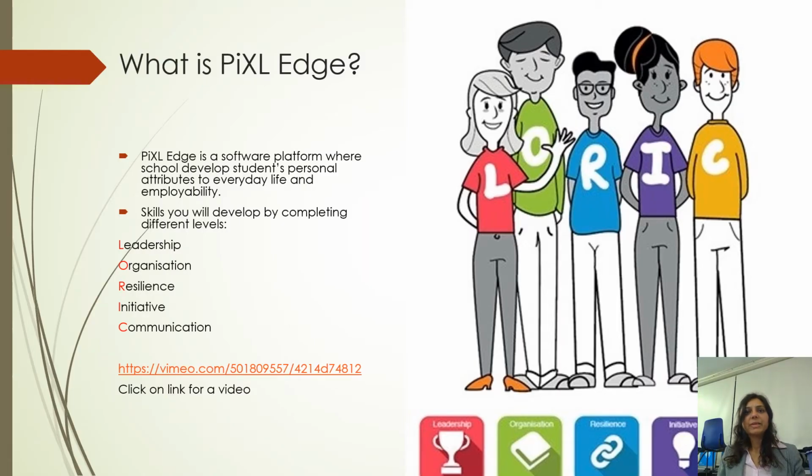So what is PixL Edge? PixL Edge is a software platform which has been bought by Collingwood College and many other schools around the country where students are given skills for life and employability. It's based on 5 attributes called the LORIC attributes. LORIC stands for L for leadership, O for organization, R for resilience, I for initiative, and C for communication. All of these are key skills that you can use in your education, in higher education, and then these can be transferred into your real life scenarios as well as your employment.